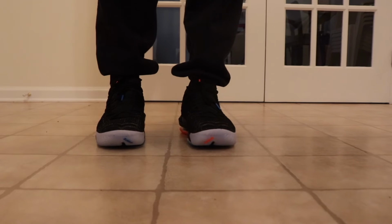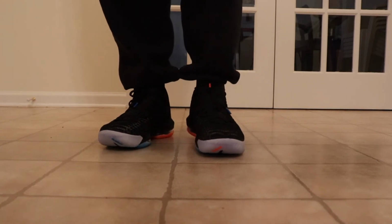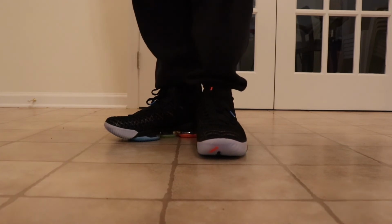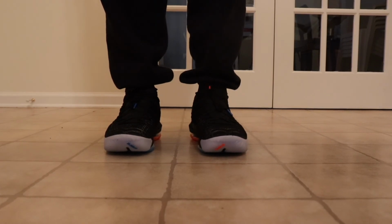I just wish they did something different with them lace tips, man. That cheesy wrap on the blue and the yellow. It's all good though, man. I'll take it. Unless I can find me some other strings to put in it, but in my opinion, man, this shoe is dope. Nike really did their thing with this, man.